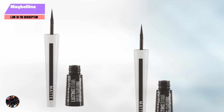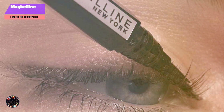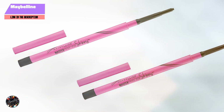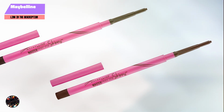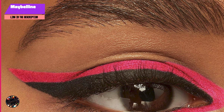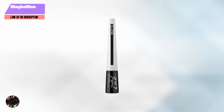Its lightweight formula feels comfortable on the skin, ensuring a flawless finish without any heaviness. Durability: the Hyper Easy Liquid Liner provides up to 10 hours of smudge-proof wear. Its waterproof formula ensures your eyeliner stays intact through sweat, tears, and humidity, making it a reliable choice for any occasion. That wraps up our review of the best pigmented eyeliners that deliver bold color, precision, and long-lasting wear.